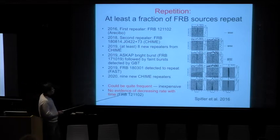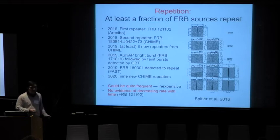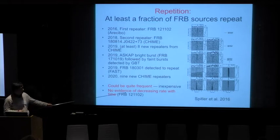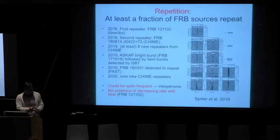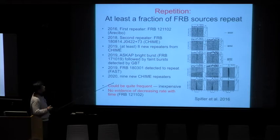And there's no evidence of decreasing rate with time. As I just said, recently there's another 1,000 bursts from this source. Looks like after almost a decade, there's no evidence of slowing down.